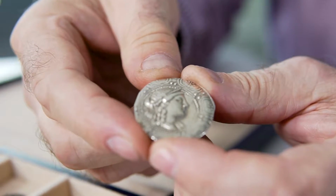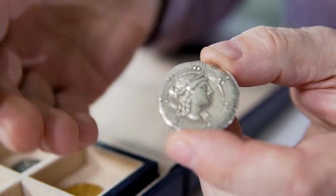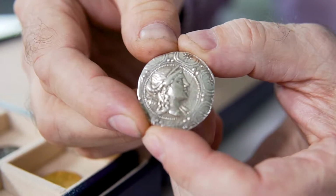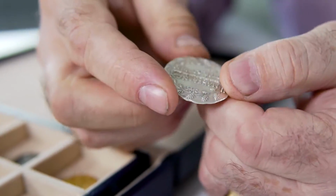The next coin I brought in is from the time when the Greek Empire was collapsing and the Romans became the dominant power. The tipping point was around 195 BC, and Rome took over Macedonia and produced this absolutely beautiful coin with the goddess Diana on it, with the Macedonian shield round and the Club of Hercules on the back.